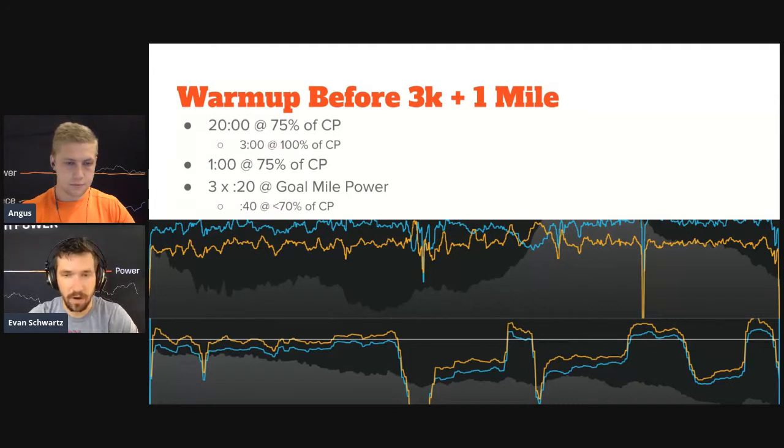So you can see here a couple graphical illustrations just of that 20-minute section. And then underneath that, we have the 3 minutes at critical power, a minute jog, and then some 20-second repeats just to prepare for that 3K and 1 mile double. Gus, any comments on the importance of doing a good workout warm-up?